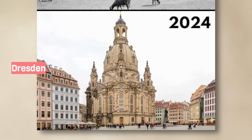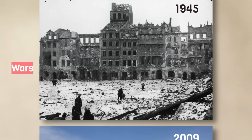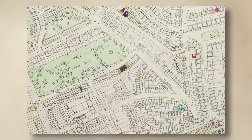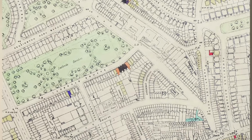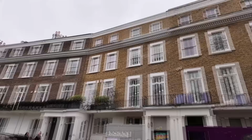I've heard some people say that it's a shame that London didn't rebuild like for like after the Blitz, like Dresden or Warsaw. And while I was looking through the bomb map, I found this set of houses in Ladbroke Grove. They were completely destroyed in September 1940, leaving a gap site. But walking past, you'd never think anything had happened here.